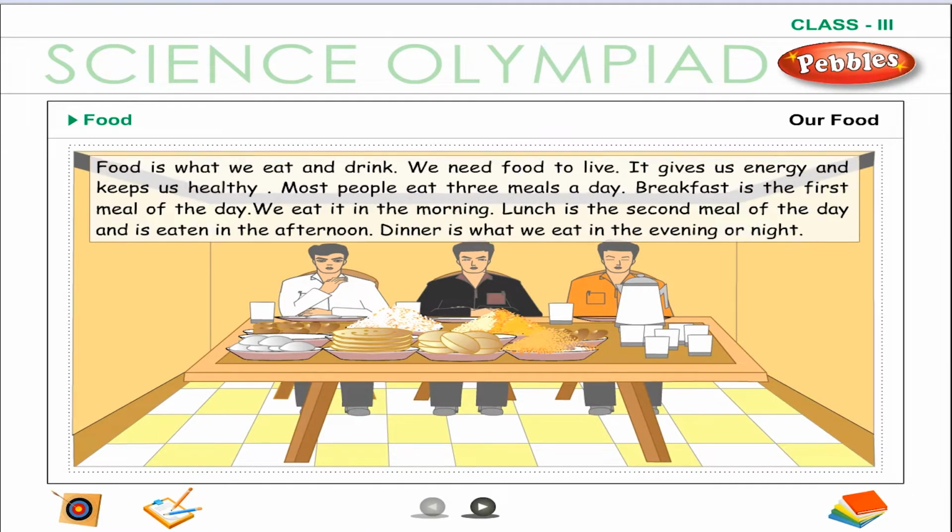Our food. Food is what we eat and drink. We need food to live. It gives us energy and keeps us healthy.